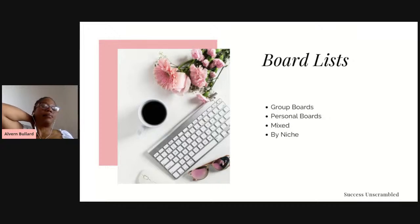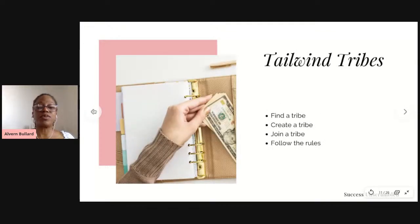And then you have the ability, when you're scheduling say 40 pins a day or 20 pins a day, to schedule those pins directly to boards on autopilot, different boards on autopilot. Let me show you what that looks like. Whoops, I jumped too fast.